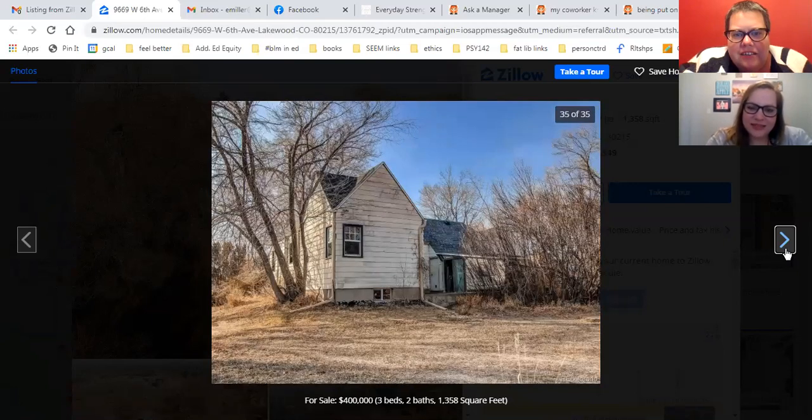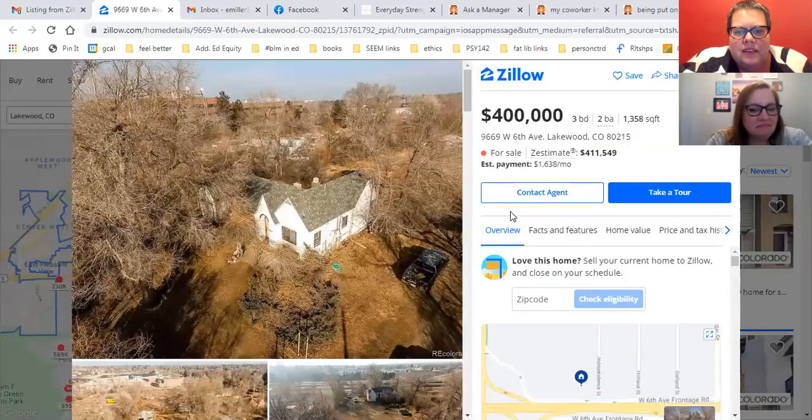And that looks like, I wouldn't have added that shot of the outside of the house. I don't think it looks great. I don't think it adds anything.